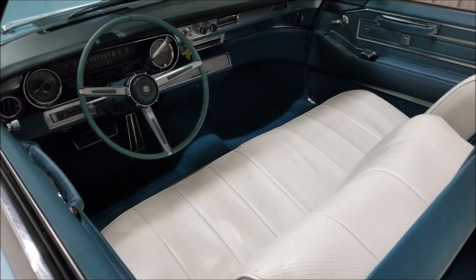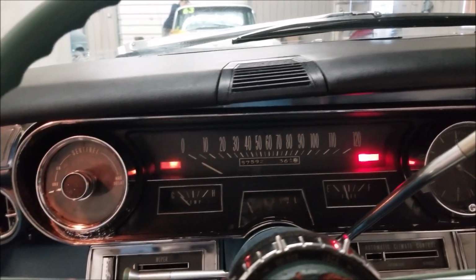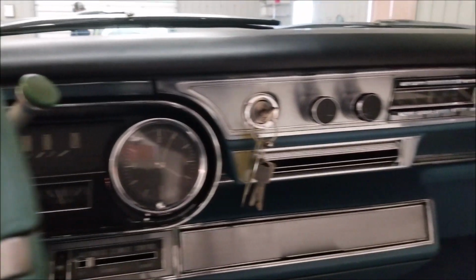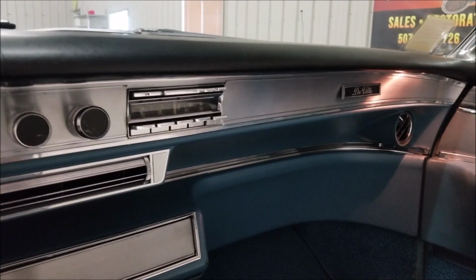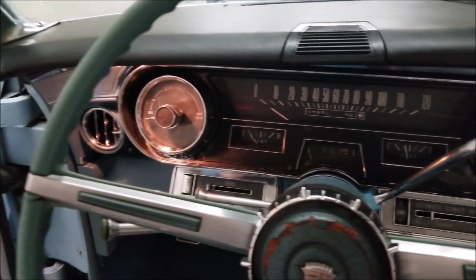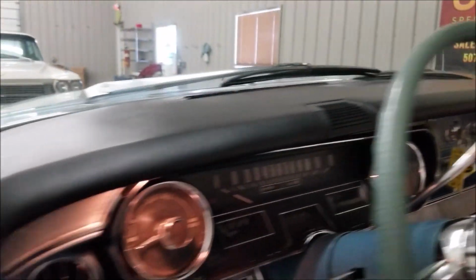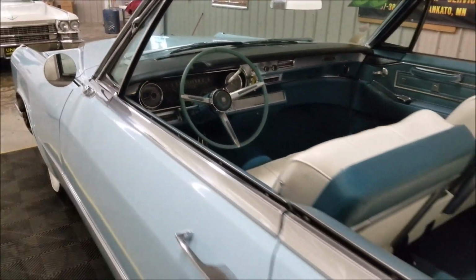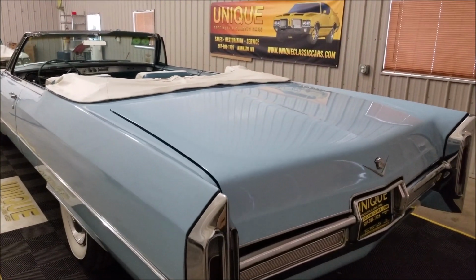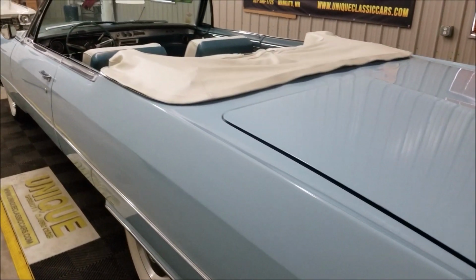Let's go ahead and fire this up so you can hear it run. See how easily it starts. Pretty much stock looking dash. Again, the way it would have come in 1966 from General Motors Cadillac division. Slip around to the back and hear what this sounds like. Again, 429 cubic inch displacement engine underneath the hood. Little rumble coming out of it. Nice sounding car.